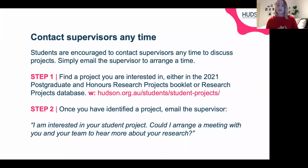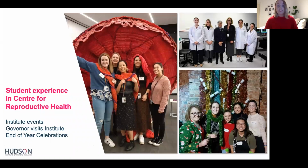And when you do this, make sure that you stand out by attaching a CV or some sort of brief statement outlining your academic background. This really helps. So far, my experience being a CRH student at the Hudson has been so rewarding. I honestly didn't know what to expect when I was joining.